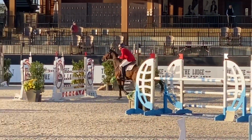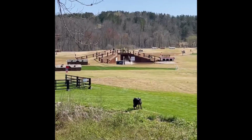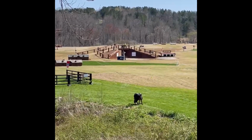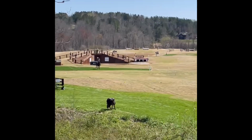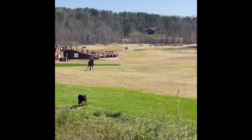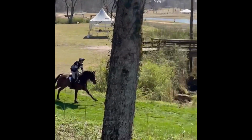I think we're in shape for a really, really good season. As I said, this is one of the best horses I've had in my life, so I'm really trying to take my time and not rush him, and trying to prolong his career.